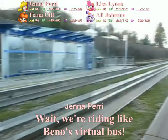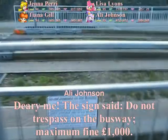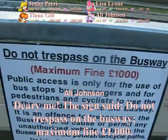And now, as there's no buses about today, I can pretend to be my own virtual bus. No trespassing on the busway, £1,000 fine, and guess what? I don't care!